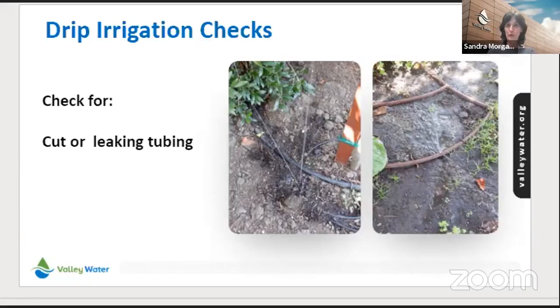And as you can see in the photo here, there's no mulch. And if I were to see this on a survey, I'd say you'd really benefit from having mulch on top of your drip irrigation to keep all that moisture in the soil instead of part of it evaporating. But in this case, we can see exactly what's happening.